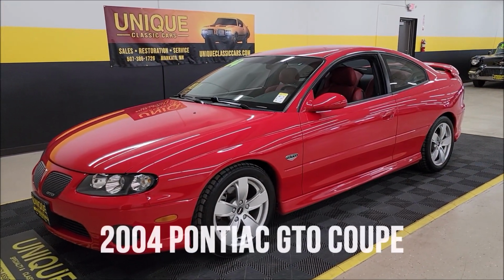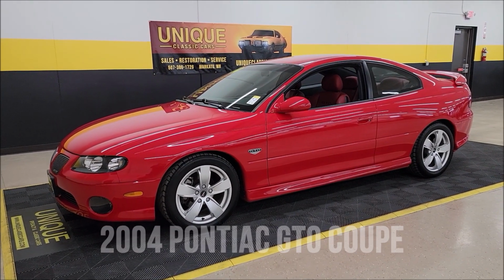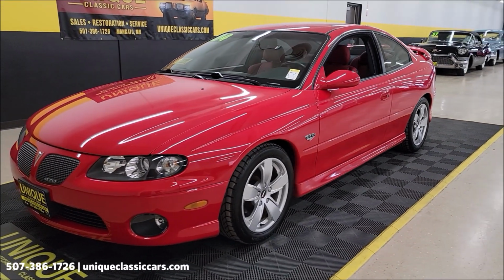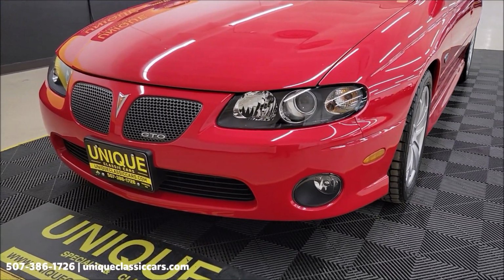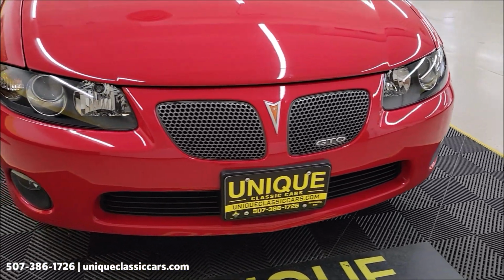2004 Pontiac GTO. Only 20,593 miles on this two-owner, adult-driven, clean Carfax, no accidents. Beautiful Pontiac. Not kidding when I say they don't make them like this anymore. 5.7 liter LS1 power underneath the hood.